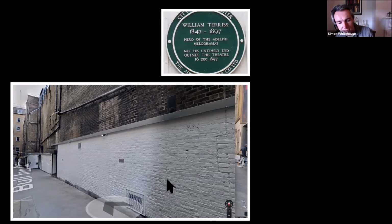Now, just here on the right-hand side on the wall was, in fact, another entrance into the side of the Adelphi Theatre. And William Terrace was walking to the theatre on the 16th of December, 1897. He was starring in a play called Secret Service. He was starring in it with his lover and co-star Jessie Millwood, an actress. And what he didn't realise is that one of the other actors in the company was mentally unbalanced and wanted the starring role for himself. And he decided the only way to get the starring role was to get rid of the leading man.